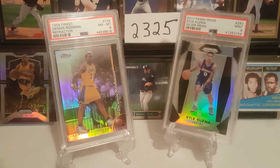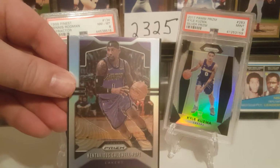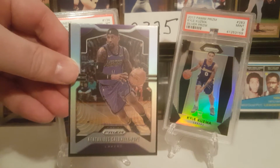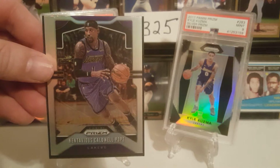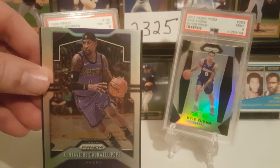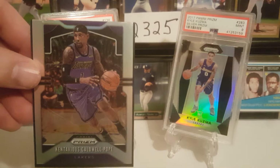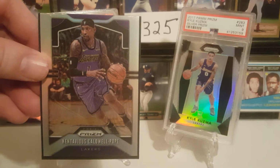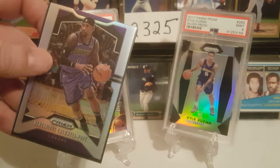Also picked up Kentavious Caldwell-Pope, which generally isn't so interesting, but when you look at it, my first thought was, oh no, they sent me the prism, but it's not the silver prism. That's a common thing that happens on eBay. People advertise their prisms as silver prisms, or they advertise their Topps Chrome as Topps Chrome Refractor, and they either knowingly or unknowingly are doing that, and of course, it's to their advantage.